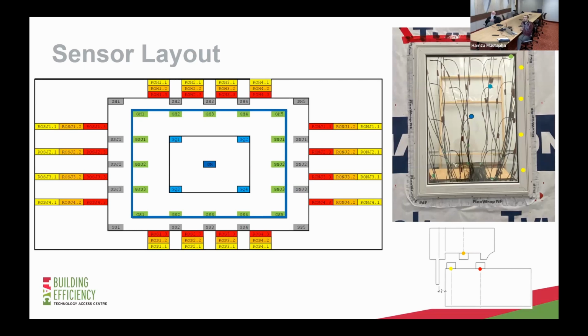And then the yellow, orange to red, if we look at the bottom right-hand corner, they're in this rough opening space. So we have the yellow that's closest to the exterior of the wall, orange in the middle, and the red closest to the interior.